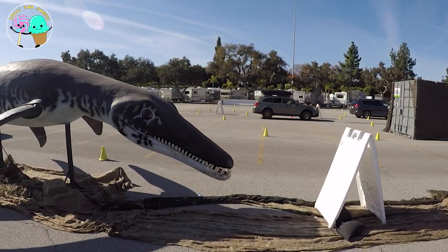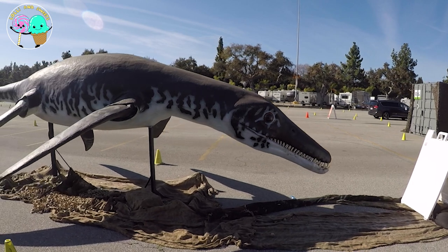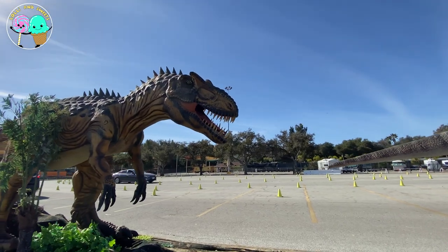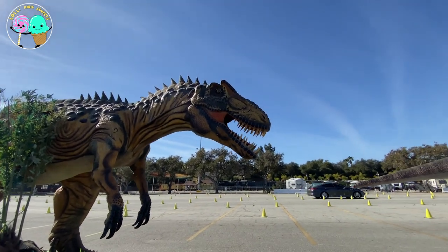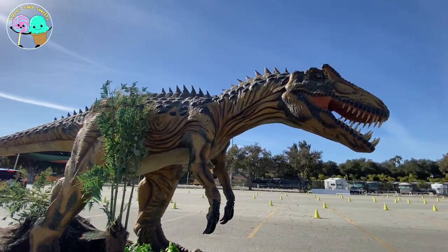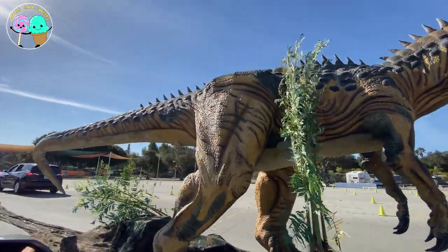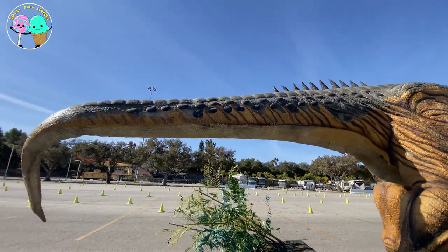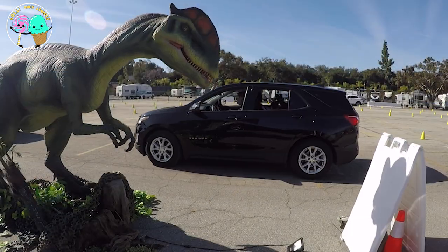All right, so here we have a marine reptile called the plesiosaurus, which uses flippers to swim. Wow, these guys are so huge, and from water to land with the Carnotaurus. Now you can tell he is the Carnotaurus because he has two huge horns on his head. These dinosaurs look so lifelike. Oh my gosh, they're so scary.